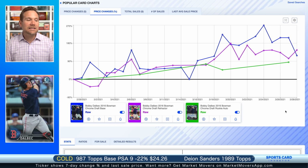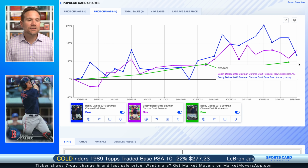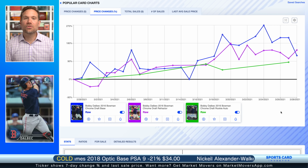So we're just going back 30 days ago, and over the last 30 days, you can see that his auto card is up 85%. His draft base raw card is up 118%. And his refractor card in raw condition is up 145%. So all of his cards are shooting through the roof. These are cards that you could have gotten in on very inexpensively just a few weeks ago. Now they're going to set you back a little bit more money, as everybody is chasing Bobby Dalbec heading into this season.